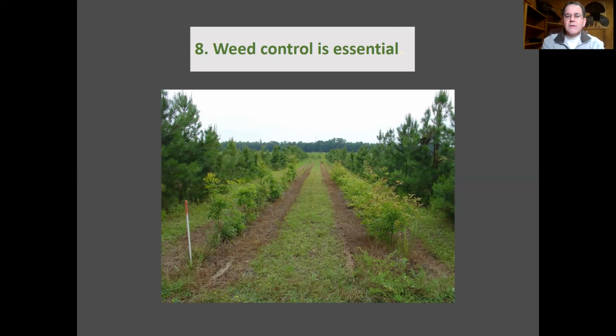But you want to get your seedlings off to a good start, avoid that competition. This is particularly important for the first 2 to 3 years. Allow the trees to get their heads up above the competing weeds, and then they're off and running. You don't have to spray them normally after that.